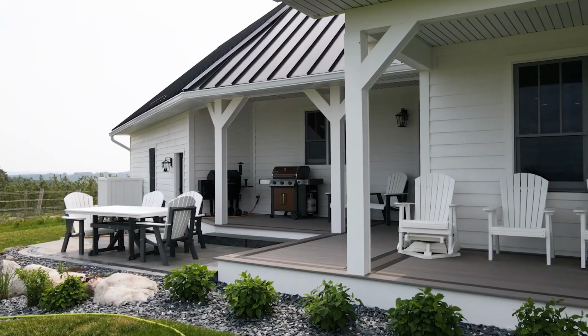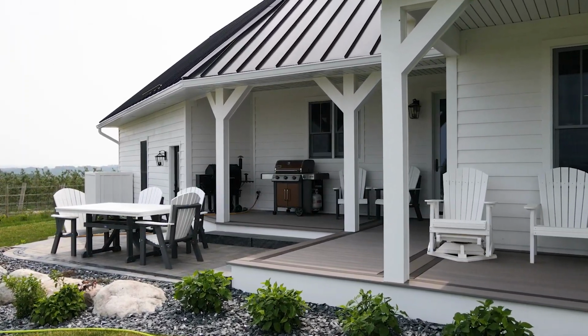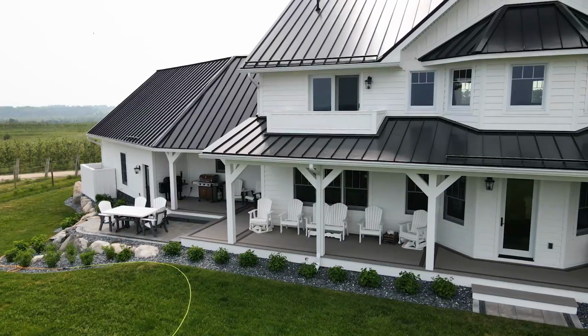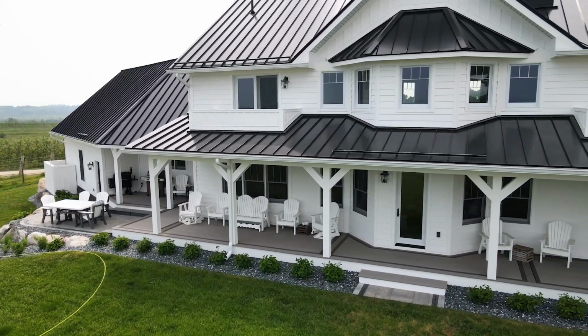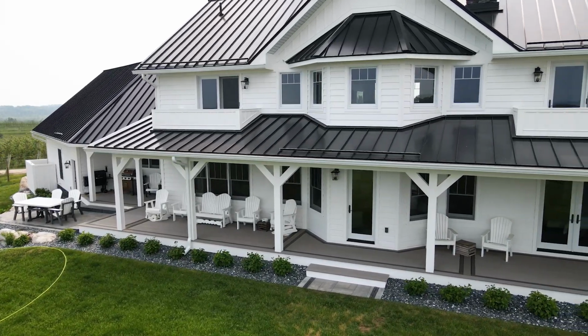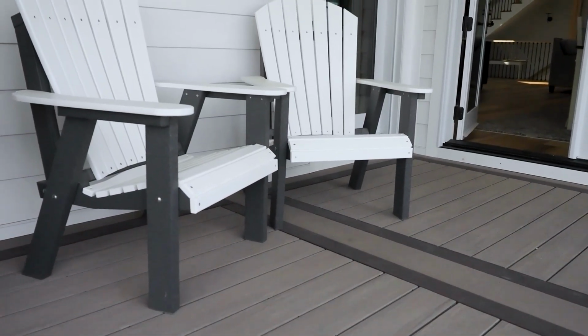So everything on the exterior of the house, there's no skipping on that. So we have our poly siding, 30 plus years on the lifetime. We have our high-end Trex decking, all the way to the furniture that comes out here. Heavy to withstand being shifted around from the wind, but also the elements. Got this little covered porch area.